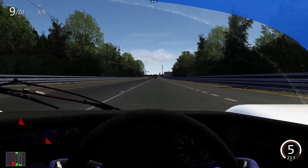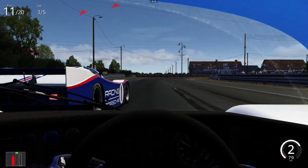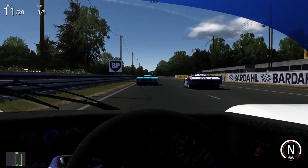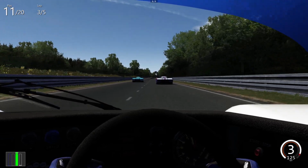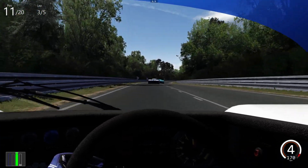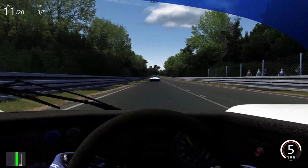Right then, hard on the brakes. That was early, like what I thought. Let's let them go. We'll just let them go into there. I'm not going to fight them for that. Right then, on the power into second gear. But look how well the AI are going at this track. There will be people out there that can just blast through the pack at 100%, but I'm not one of them. Anyway, down in Indianapolis, in the Group C Porsche.